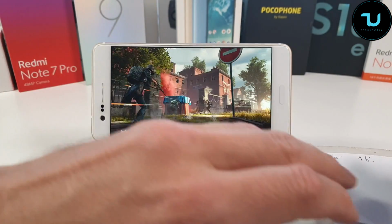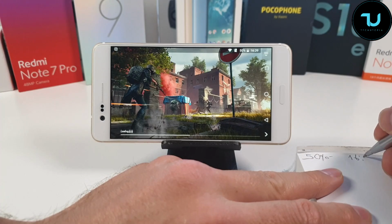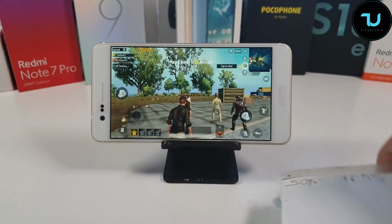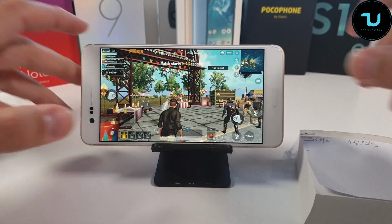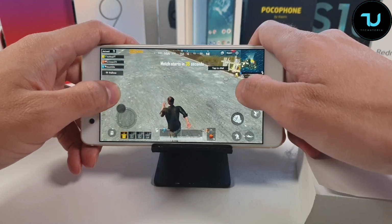Welcome back, Ninjas. Perfect timing. I just started recording, and it's 50%, 16:39. So this is a gaming and battery test of the Sharp Z3 smartphone. And also, this is the Snapdragon 652, like I mentioned here, in 2019. Let's see here how this processor behaves in these heavy games. You'll be surprised, Ninjas.